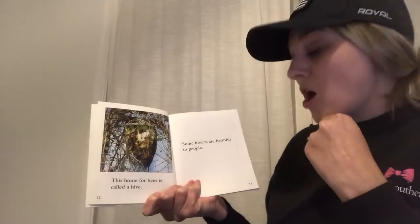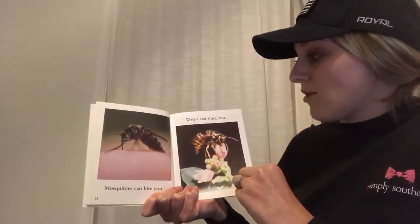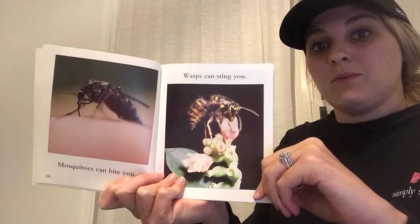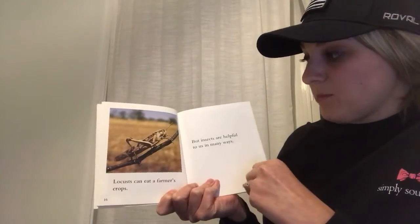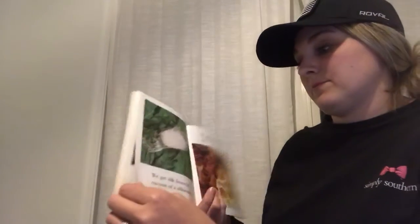Some insects are harmful to people. That means they can hurt you. Mosquitoes can bite you. Wasps can sting you. Oh no, they kind of look like a type of bee. Locusts can eat a farmer's crops. But insects are helpful to us in many ways.